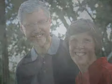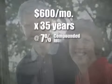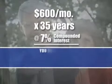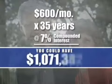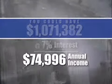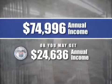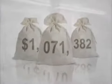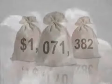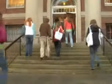But what would happen if a married couple saved $300 a month each over 35 years at 7% compounded interest? You would have over $1 million. The nearly $75,000 annual interest income alone far exceeds the Social Security maximum annual payout. And you still have your $1 million nest egg to provide for yourself and pass down to your children, your grandchildren, or even pay for your children's education.